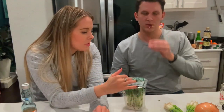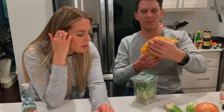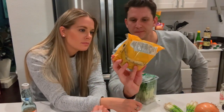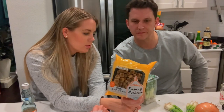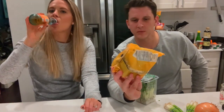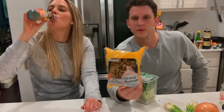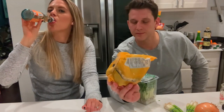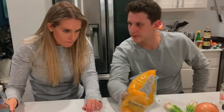These are shimeji mushrooms, also called beech mushrooms. These are bomb. They sell them for like $5 or $6 at Central Market or Whole Foods, but here $2, y'all. So I had to scoop up a pack. I don't know what I'm going to do with them. Maybe eggs in the morning, who knows?